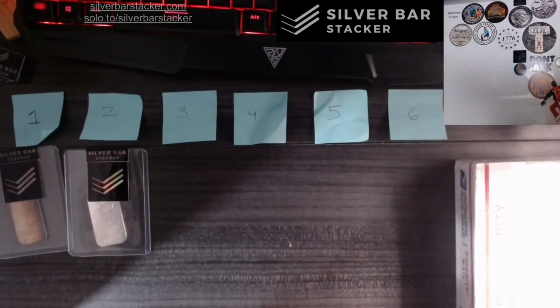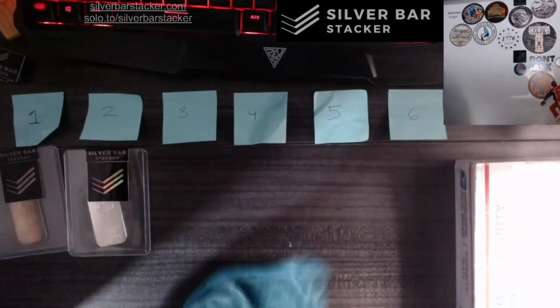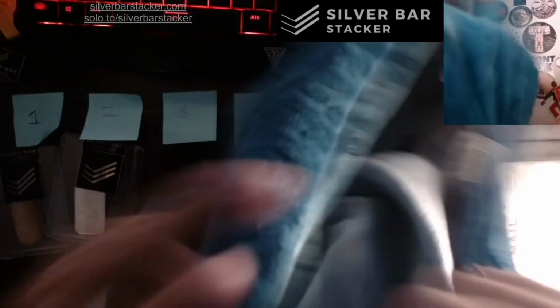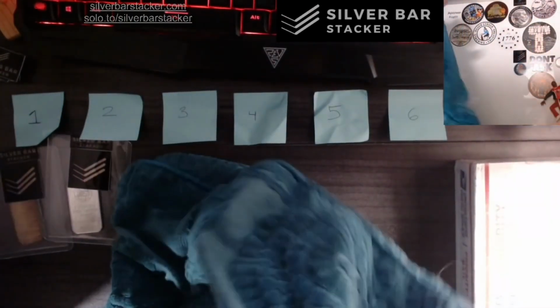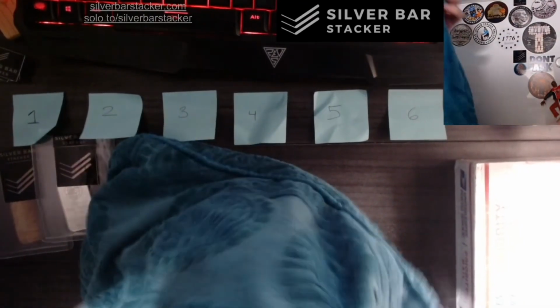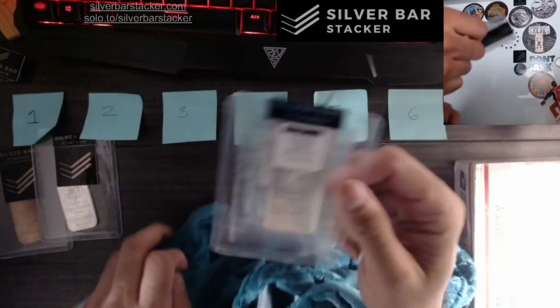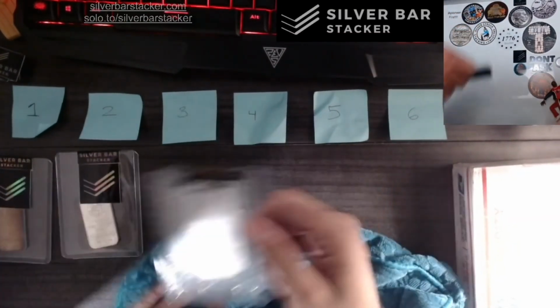Okay, so let's go ahead and see what's in store for number three. Let's go ahead and put the hand in there, and just grab whatever comes into the fingertips first. Okay, here it is. Ooh, original wrapping. Looks like number three picked up a nice layer of value by picking up a bar in the original wrapping.